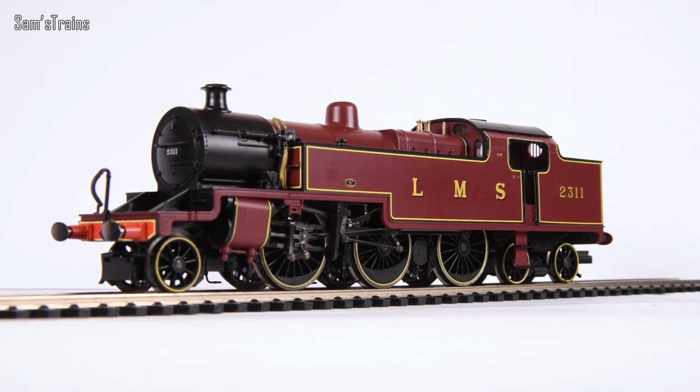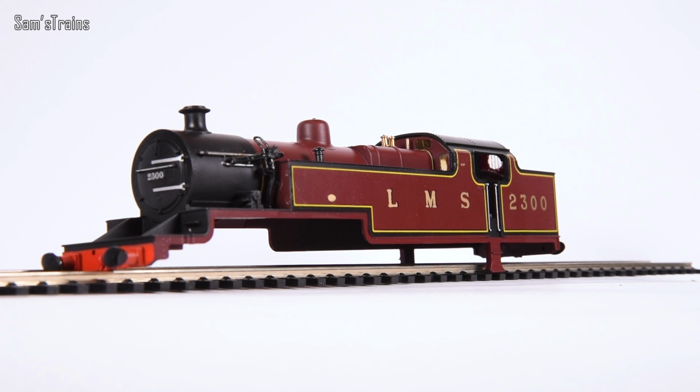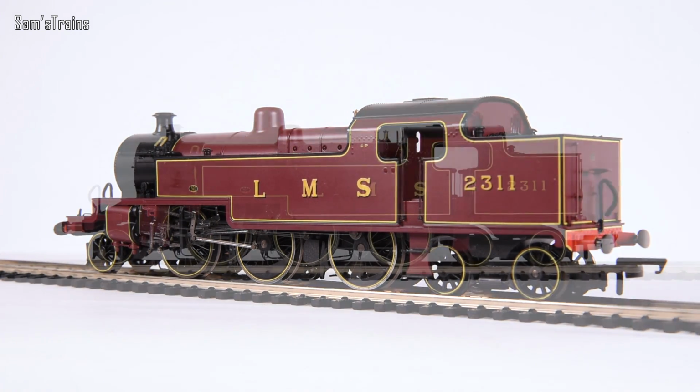Now amazingly, I've actually been able to find one of the much older bodies back from the 1980s, and it is amazing to see how Hornby have upgraded that old body to bring it up to modern standards. Some of the changes there are astonishingly good. In fact, it's by far the most extensive revamp I've ever seen from a Hornby loco, but we'll get to that as we look at the details.